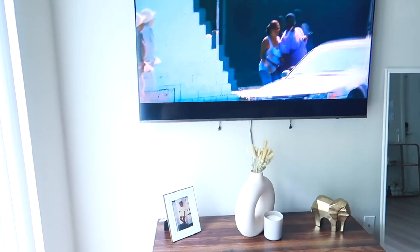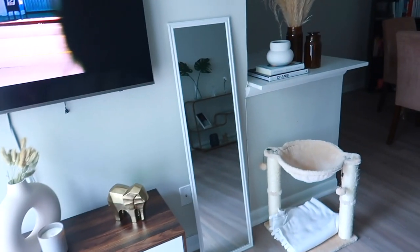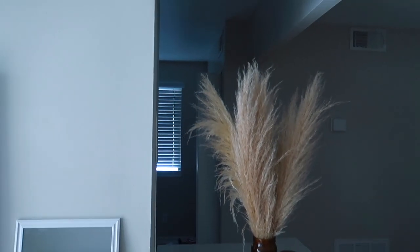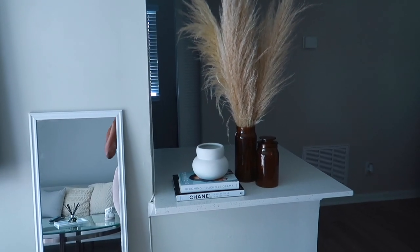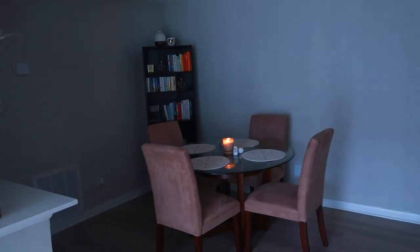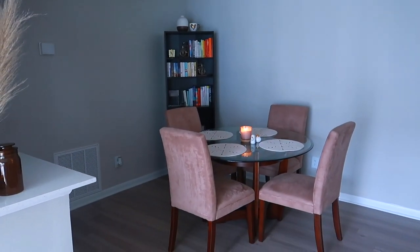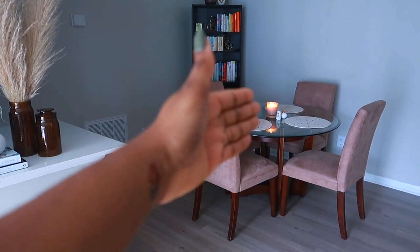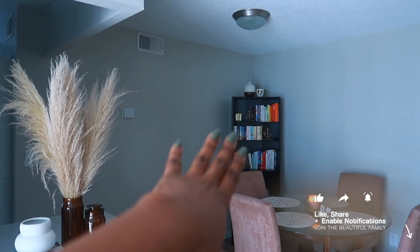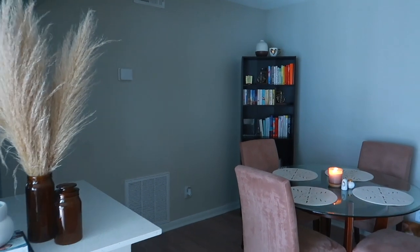I'm not gonna stress. This mirror is temporary. This is how I fixed this little area right here. I think it's cute because when you open the door, this is what you see. I did a little change over here too. I scooched up my dining room table, and then I put the bookcase back here instead of by the living room. I think it's super cute.